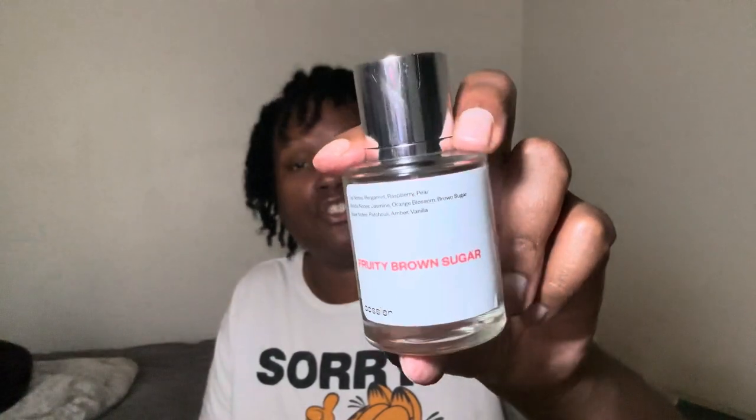hydrate later. So, I'm using my Fruity Brown Sugar. And this is a dupe, of course, by Dossier. And it is a dupe of, I do believe, the Mon Paris, however you want to say it, by YSL. And it smells really good. The top notes are bergamot, raspberry, pear. The middle notes are jasmine, orange blossom, brown sugar. And the base notes are patchouli, amber, and vanilla.